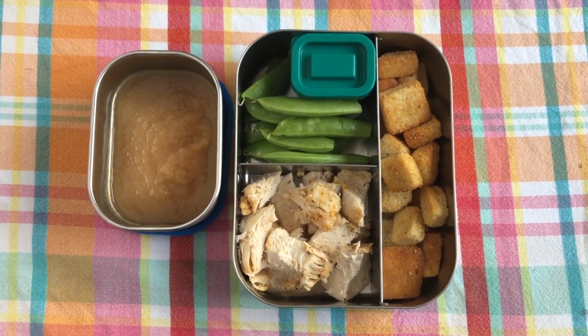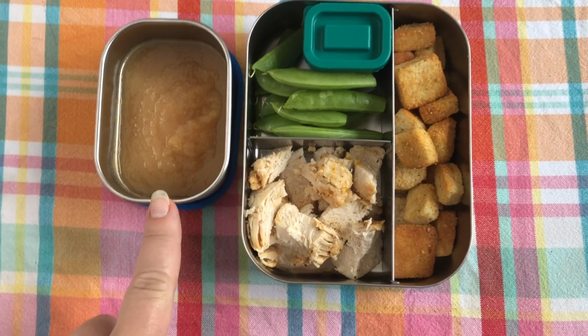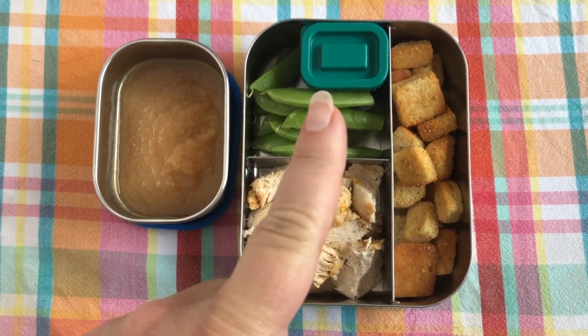You guys watch those videos? My kids love them. So this is Augie's lunch for today. It's Monday the 23rd of September. He's having a little cinnamon applesauce. Then he's having some snap peas and some ranch dip.